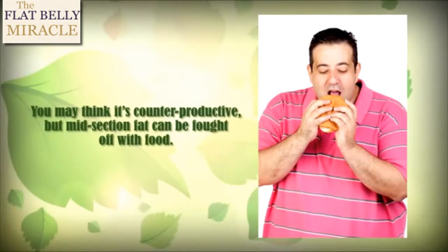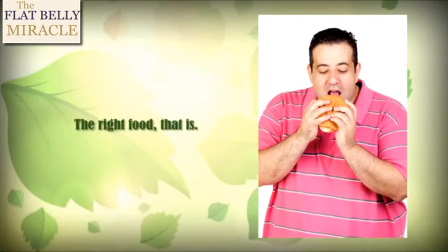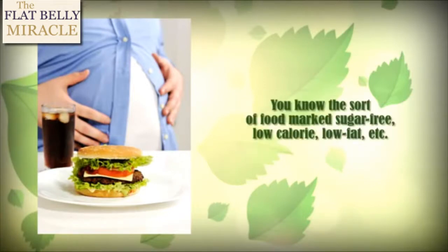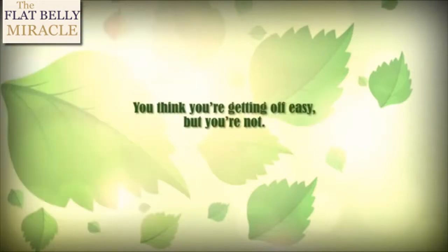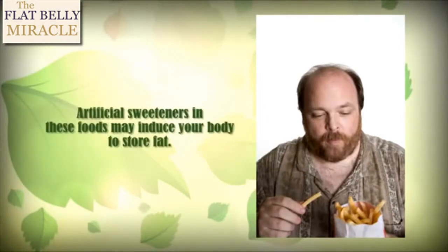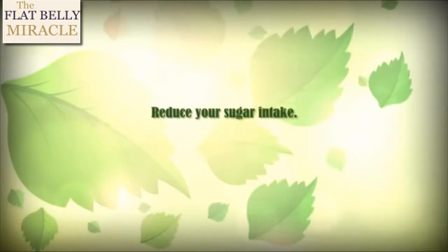2. Diet. You may think it's counterproductive, but midsection fat can be fought off with food. The right food, that is. Eat less of light snacks, sodas, and processed food. You know, the sort of food marked sugar-free, low-calorie, low-fat, etc. You think you're getting off easy, but you're not. Just the fact that you're consuming them still packs the fat in. Artificial sweeteners in these foods may induce your body to store fat. Reduce your sugar intake. It's sugar that causes fat.